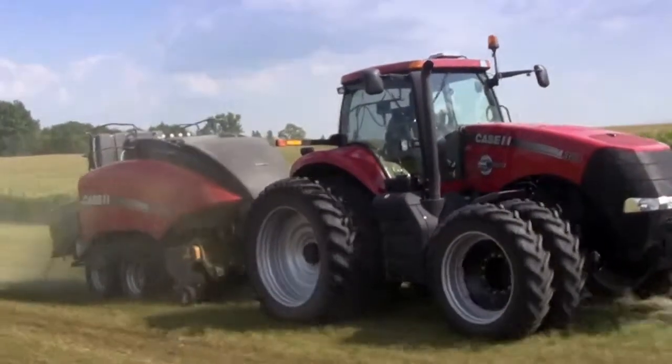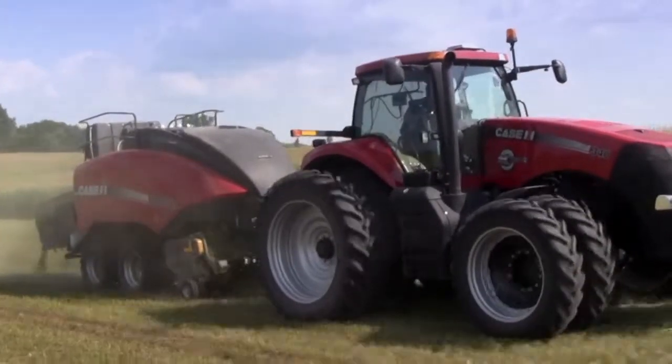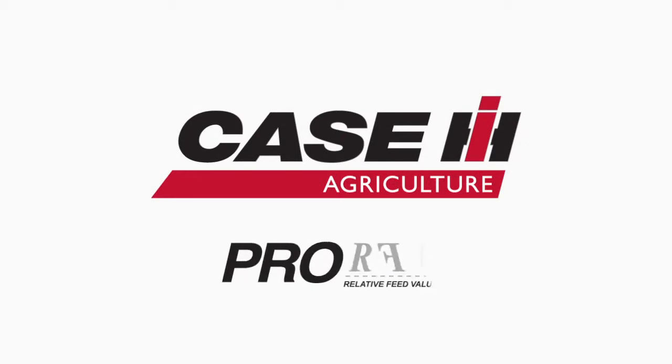This is a major innovation in production efficiency for the alfalfa producer of tomorrow, and the Case IH ProRFV system will deliver it.